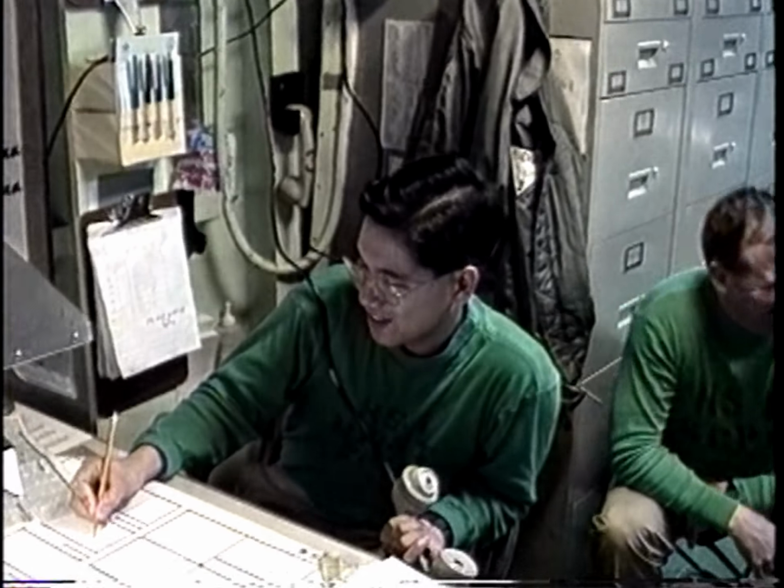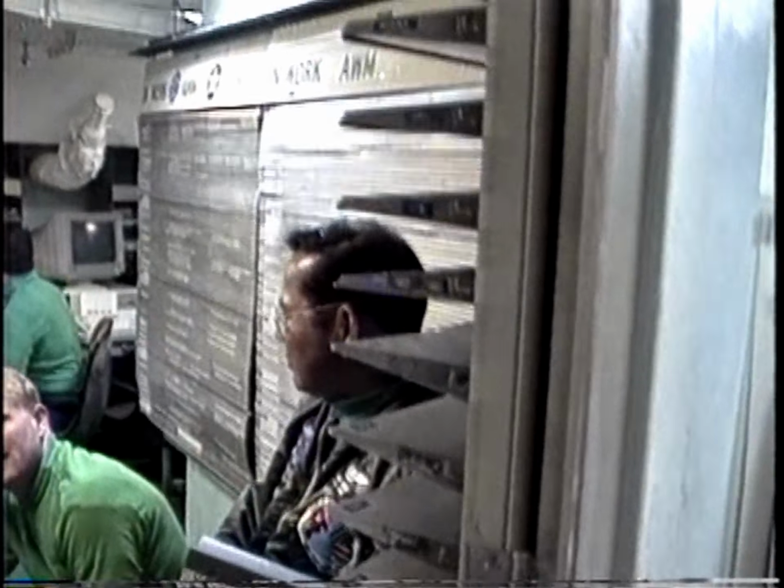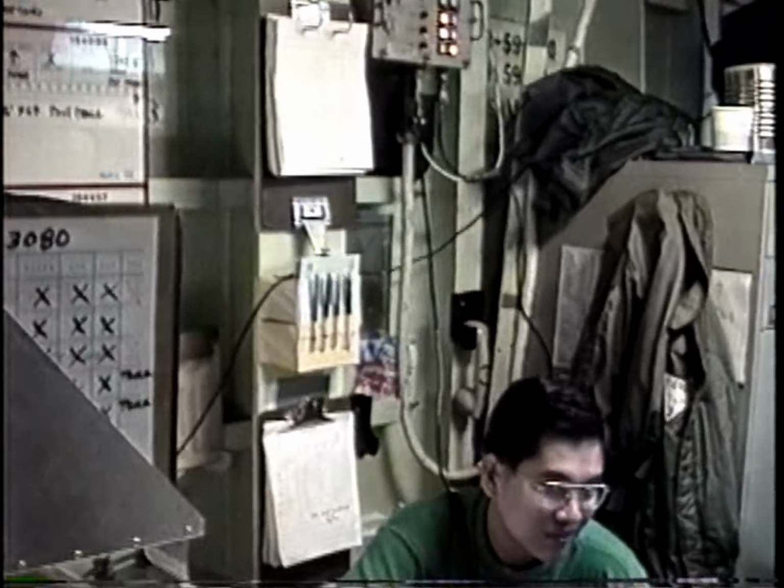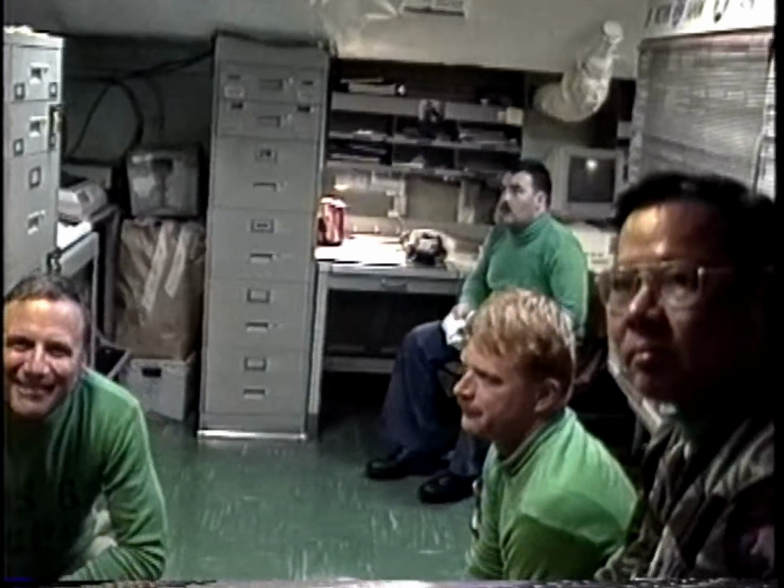Now we're looking at Chief Sodomingo, who also works maintenance, and the Master Chief, the guy with all the experience in maintenance. This is a place called Maintenance Control. This is where they make all the decisions of what to fix when. Anyway.